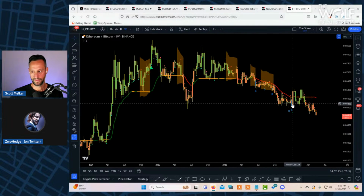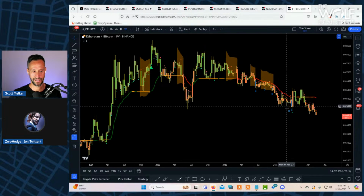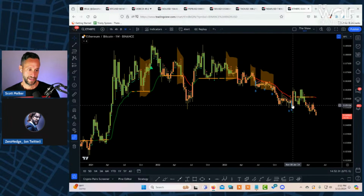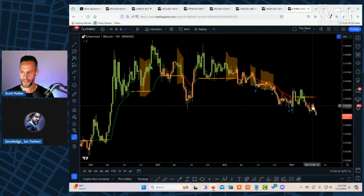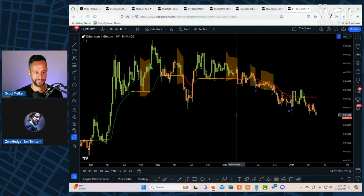Yeah. Even when we had that little green dot on the B, very, very rarely do these fail. This is probably the highest probability setup I've ever seen in my life. So when these fail, it's usually a sign. And we even got a little double top here. So yeah, it's not a great sign. And you know what? It might be because of Solana, in my opinion. I just think Solana is a faster, better user interface. So that's what I've done.